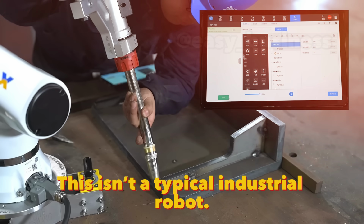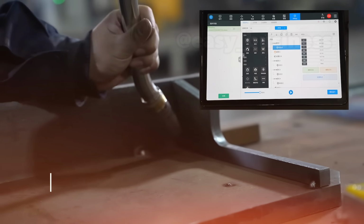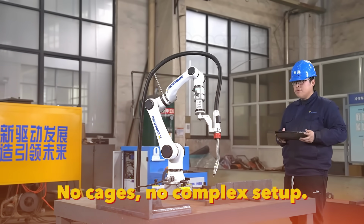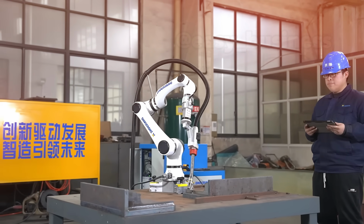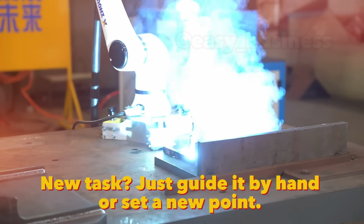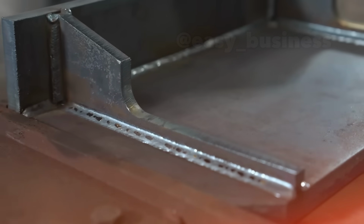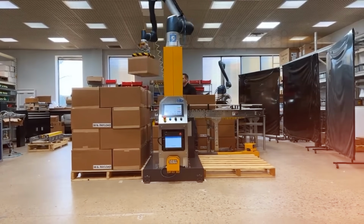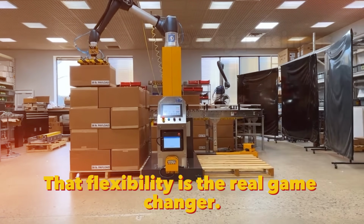This isn't a typical industrial robot. It's a cobot, a collaborative robot designed to work with people. No cages, no complex setup. Its built-in camera sees the part and adjusts movement in real time. New task? Just guide it by hand or set a new point. It's not locked into one line. It adapts to whatever's needed. That flexibility is the real game changer.